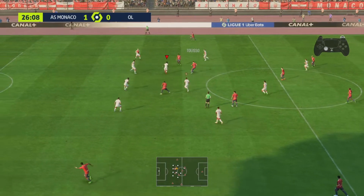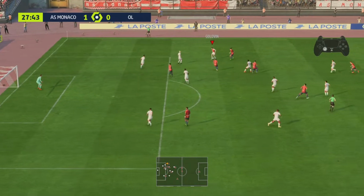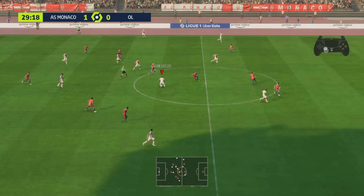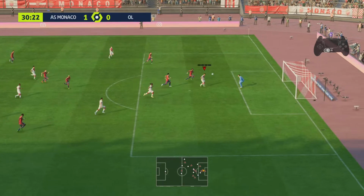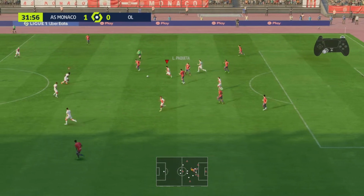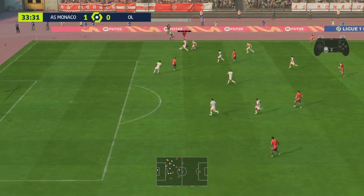Corentin Tolisso. That's useful play. And Lacazette. Well, he really read that brilliantly. Lucas. This might be the perfect counter-attacking opportunity. Real chance. And foiled only by the crossbar. Real defensive commitment there. Well, had that gone in, the game was firmly in their hands. Now, though, they've got to make sure they don't let this slip.